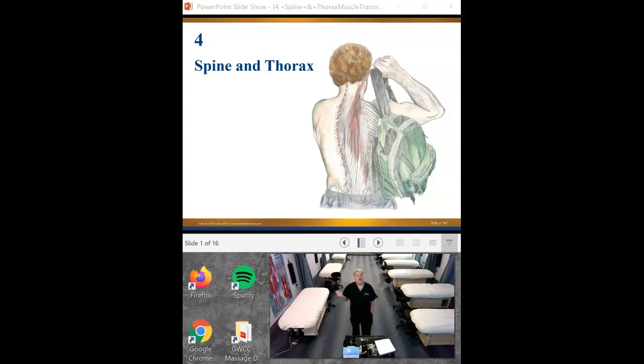Which one goes all the way up to my head and inserts into the mastoid process? The longissimus. Yes! It likes to grab on more to the transverse processes, and it goes all the way up there, and it really attaches my head to my butt. And then which one is most lateral? The iliocostalis, and it essentially attaches my hips to my ribs. Beautifully done. Thank you, Ms. Rader. So we looked at those, and those are the big, powerful movers of your vertebrae.